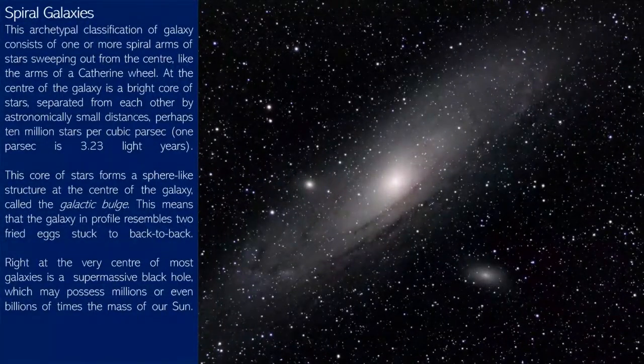So let's talk about one of Hubble's main classification of galaxies, the spiral galaxies. This archetypal classification of galaxy consists of one or more spiral arms of stars sweeping out from the centre like the arms of a Catherine wheel. At the centre of the galaxy is a bright core of stars separated from each other by astronomically small distances, perhaps 10 million stars per cubic parsec, 1 parsec being 3.23 light years. This core of stars forms a sphere-like structure at the centre of the galaxy called the galactic bulge.